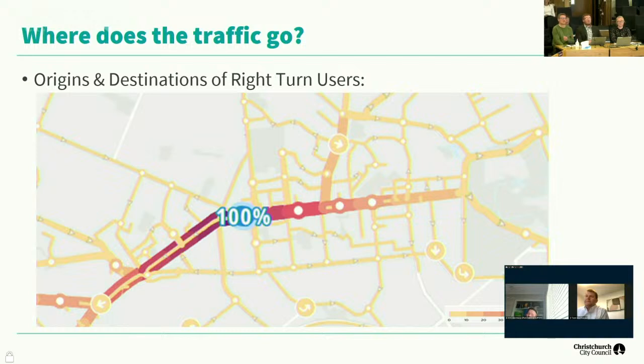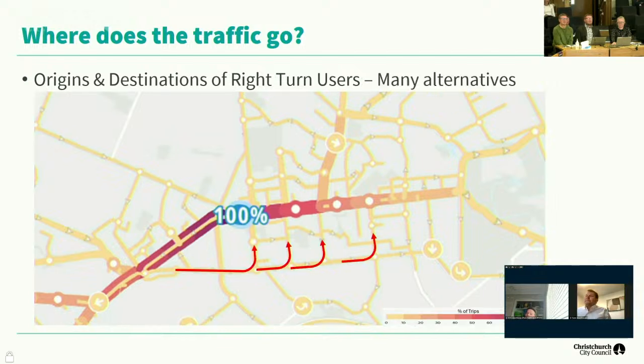people are branching off at all different points along to get into Main South Road, and then once they're travelling east, they branch off in multiple directions, with very few travelling all the way along. And interestingly, for example, of those that make the right turn currently, about 7% will turn into Hanson's Lane, a lot of them going to the Woolworths, but you could easily achieve that.